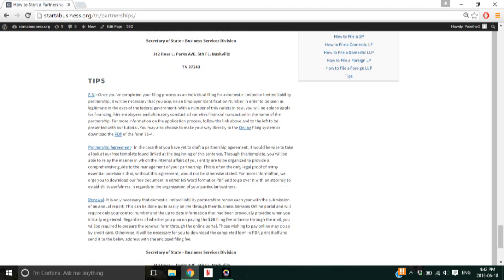Now, once you've done this and if you've created a new entity, that would be a domestic partnership, you're going to need to apply for an employer identification number from the IRS. This will permit you to then open bank accounts, hire employees, apply for financing, do things of that nature, and act as an entity as opposed to acting as an individual. It is considered the corporate equivalent of the Social Security number. You can click on this link here and you're going to get a detailed guide on how to apply both online and through the PDF of the Form SS-4.